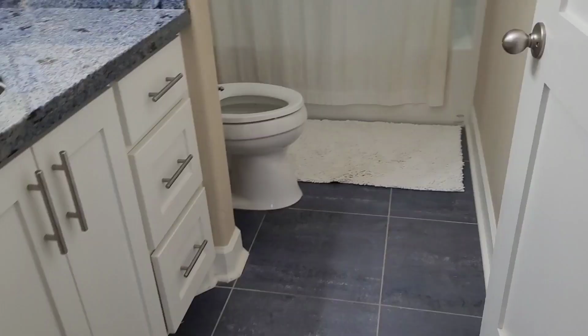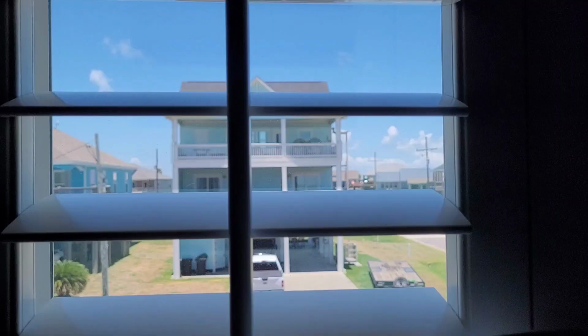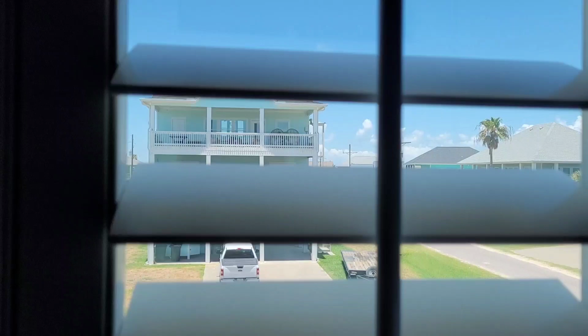And then here is the second bathroom. There I am again. Shower over there. There's a nice window up there. This is the room that I stayed in. This is the bed I slept in. It's a queen size bed. There's another queen size bed over here. The sea turtle painting on the wall, the chair, the TV. And then right outside is the back of the house, and it's so cool.